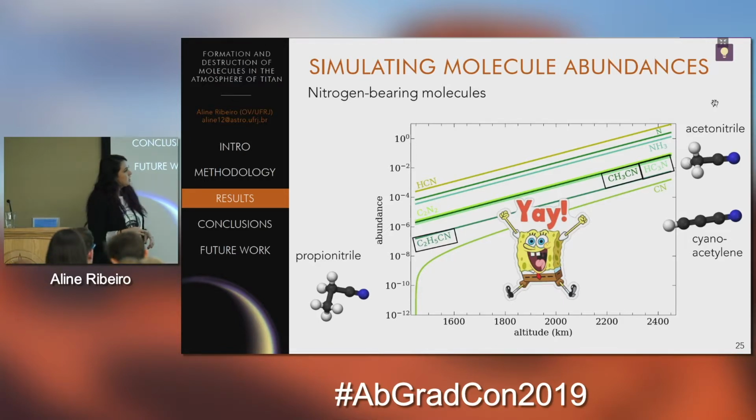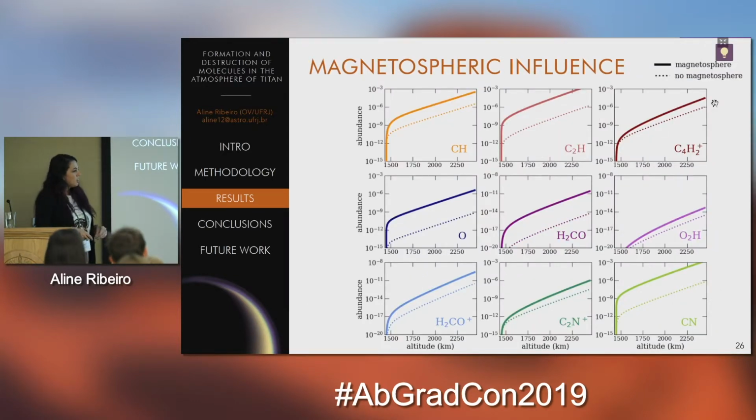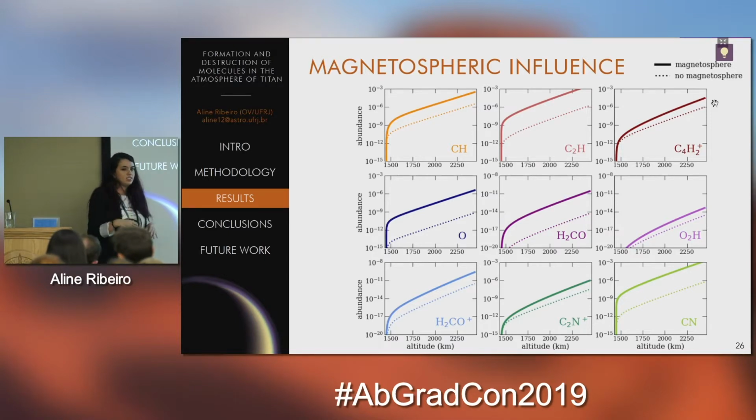We found acetonitrile and cyanoacetylene, and yes, that's a pretty great result for us. Another thing we did in our work was try to show the difference between considering the energetic particles that come from Saturn's magnetosphere. So we tried to run the model with and without this influence of energetic particles.